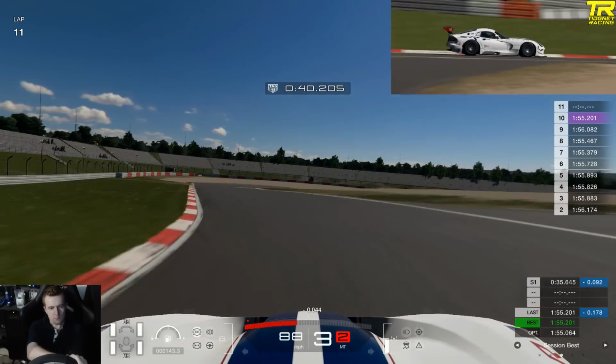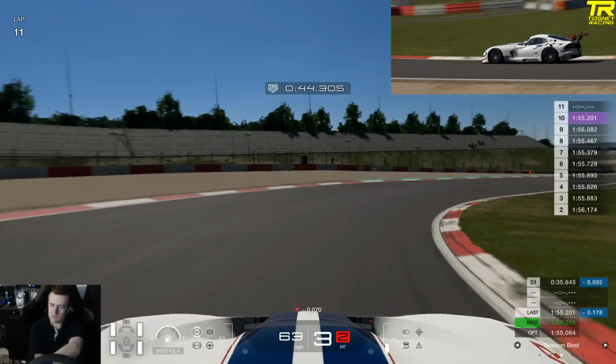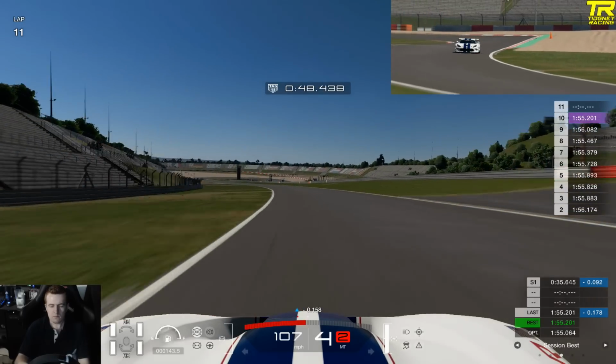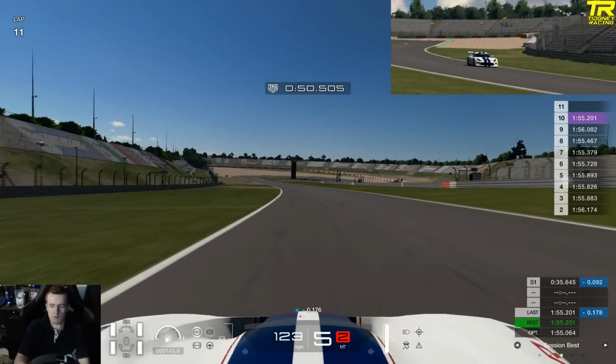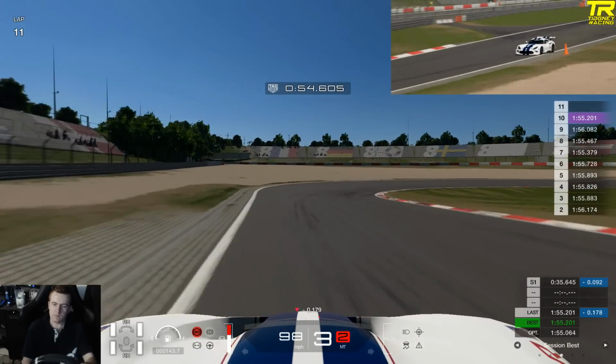You don't see that very often. Even the Porsche, that is a good time to get a 35.6. So a very good first sector. Coming out of here, third gear, we're up on our time as well. Obviously in a previous lap we made a mistake there because we gained a 10th instantly, just like that, as we come to the hairpin.